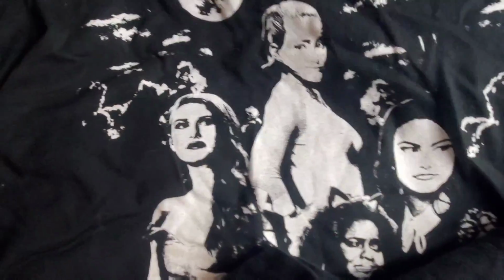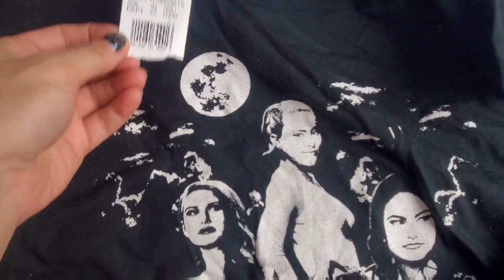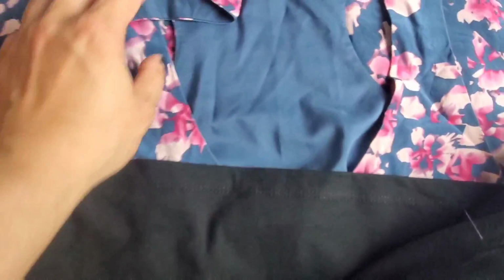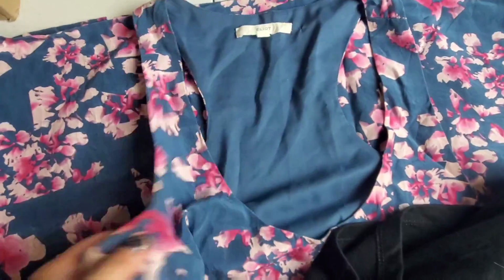Then we have a new with tag Riverdale graphic t-shirt. And this is an Elliott silk dress. So very nice summer racer back dress.